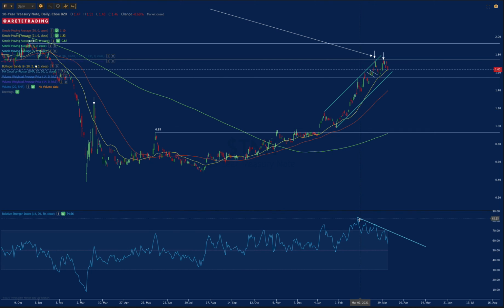See this negative divergence in the RSI as this is going up? It's almost telegraphing that this is going to roll and come back in. So that's why I'm trying to stress these to you. They might not tell you right away, but if I'm hitting highs and this is hitting lows, it's a negative divergence. You have to just pay attention to it. Doesn't mean it's going to happen, but you just need to be aware.